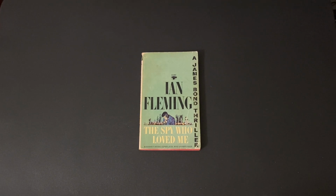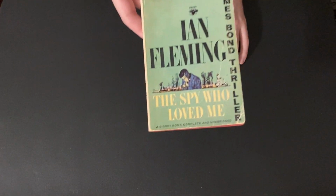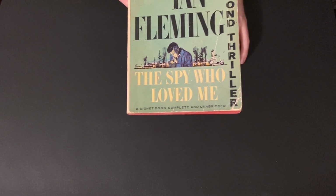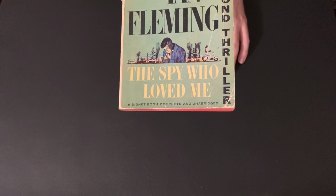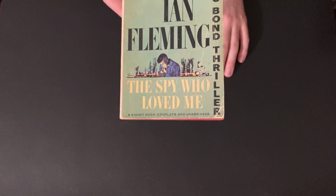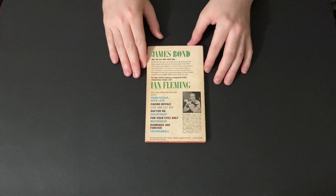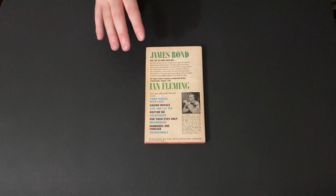And I really like the Signet choice of color and how it goes perfectly into the little art, which again shows you the location where, of course, the Dreamy Pines motor court is. You have Bond lighting a cigarette, and then you have Viv herself on her little Vespa motoring away. Show you the spine, and then the rear. Again, it's the first type of rear Signet cover, I should say, with the first Fleming photo, but with the addition of his death date.